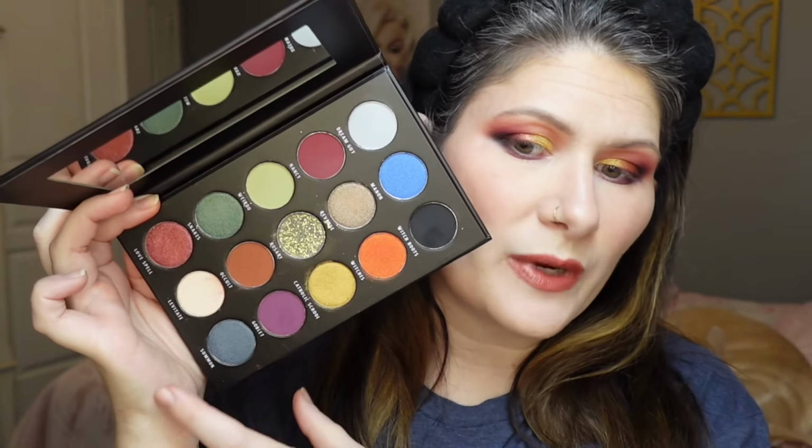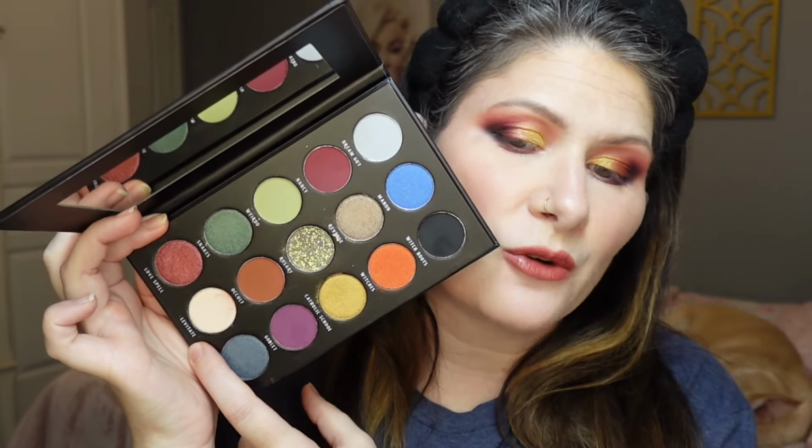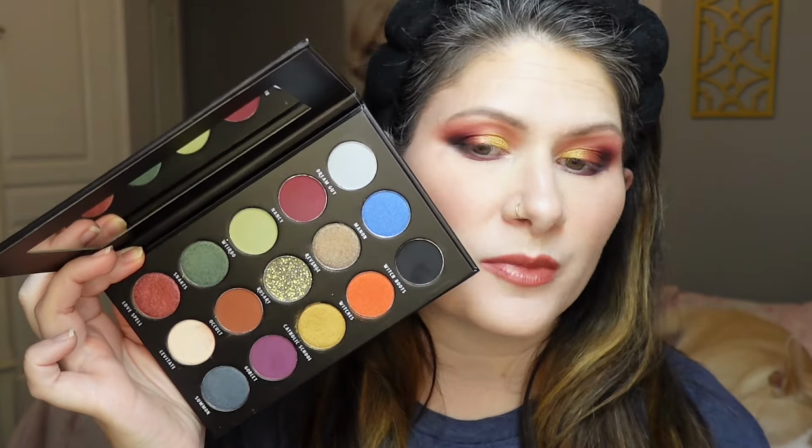For the inner corner, we can either go in with this matte cream shade over here, which I use to mix into this one for my crease, or we can go into this really pretty icy blue shade up here. And I think I'm gonna go in with this shade. I know it's cool toned and everything else is warm toned, but it could be a nice little pop in the inner corner, and it's just makeup, it washes off, so not a big deal.